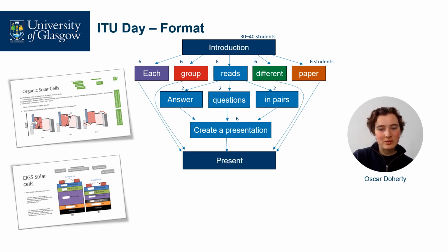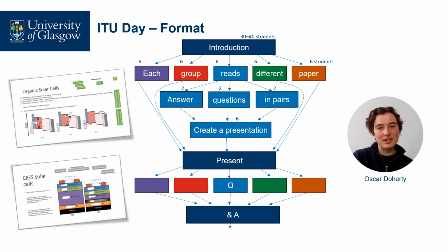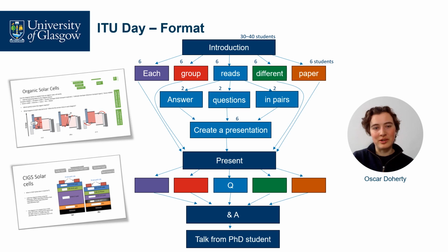Each group then writes a question for every other group on a sticky note, and they answer it together. Finally, everyone is brought back together to have a talk by a current PhD student to give relatable context to the topics they've just been learning about. The purpose of all this was to get students talking to different people, to collaborate, and by breaking each section up, making the task more manageable.